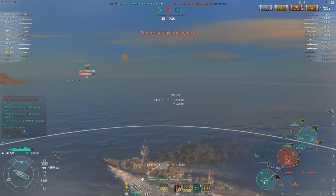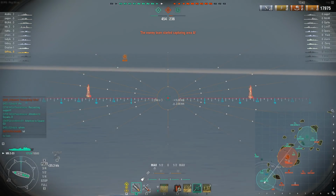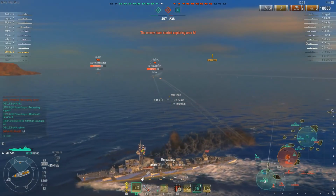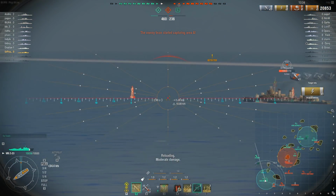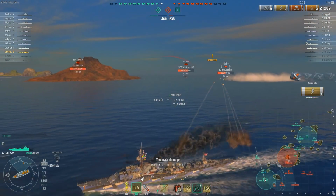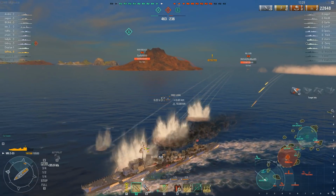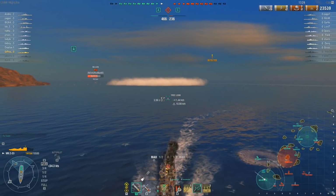Well, we definitely had a kid off in that direction, and unsurprisingly, he is in the cap. There's the kid again. This time he pops his smoke once more. Now I'm the one that's being spotted by the friendly battleship. Well, his friendly battleship, and he manages to take out the engine. So at this point, we're going to run away.